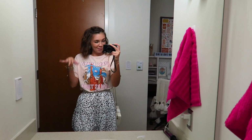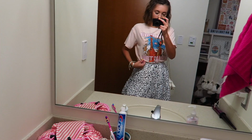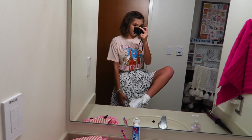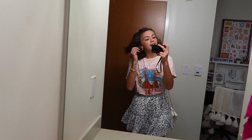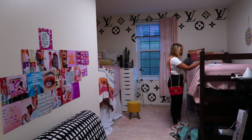We don't have our full mirror yet, but I'll show you guys in this mirror my outfit. My hair is literally from moving, so it's kind of crusty, but I have these cute bracelets on. I have this little star bag. Skirt's Princess Polly, top is OI's, and I have, of course, my Fila's. So love that. Oh, and my hoops. I feel like those make it less dressy because we're just doing dinner right now and then maybe running another errand. Okay, Presley's outfit.